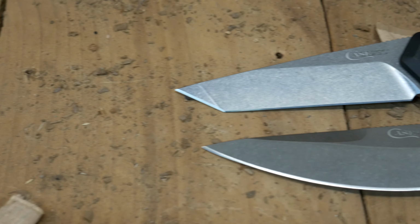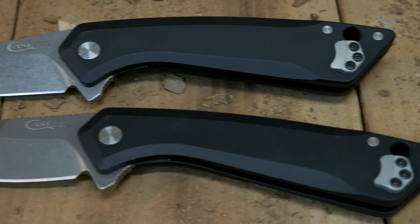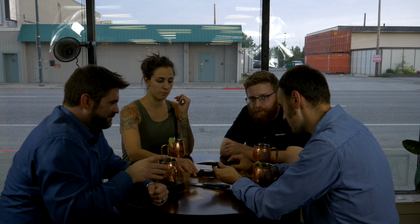Nice, that's a very classic drop point. Look at this thing. It is very pointy. If anyone ever handles one of these, you'll notice inside the frame, once you open the knife, it says by Southern Grind.